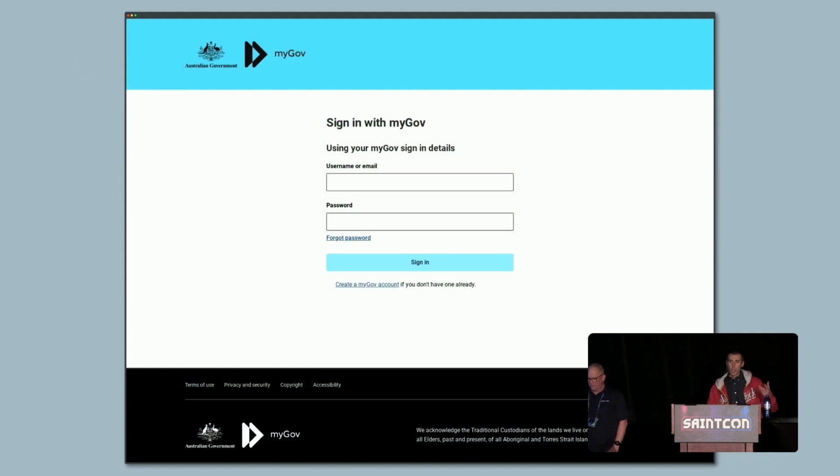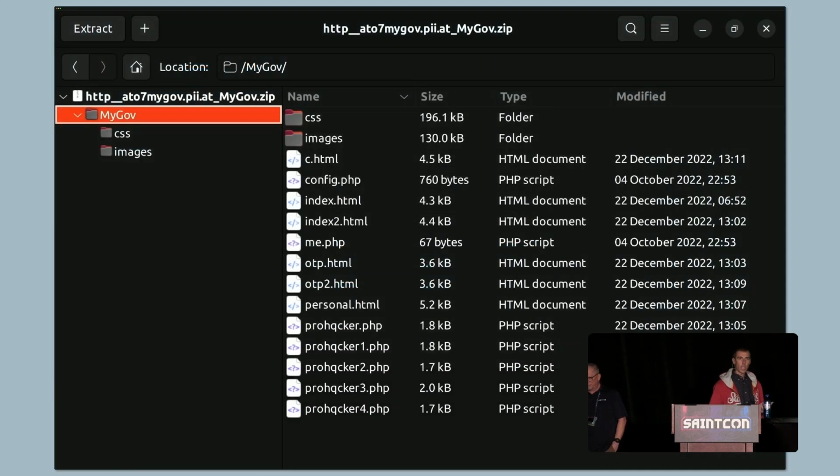So let's dive a bit deeper into these phishing kits. Here we've got a MyGov, an Australian government phishing site. You might see 10, 20, 100 of these sites. They all look the same. That's the whole point of phishing. You're not going to have different looking pages because then it defeats the point. All these phishing sites at the surface look exactly the same. And this is where phishing kits come in.